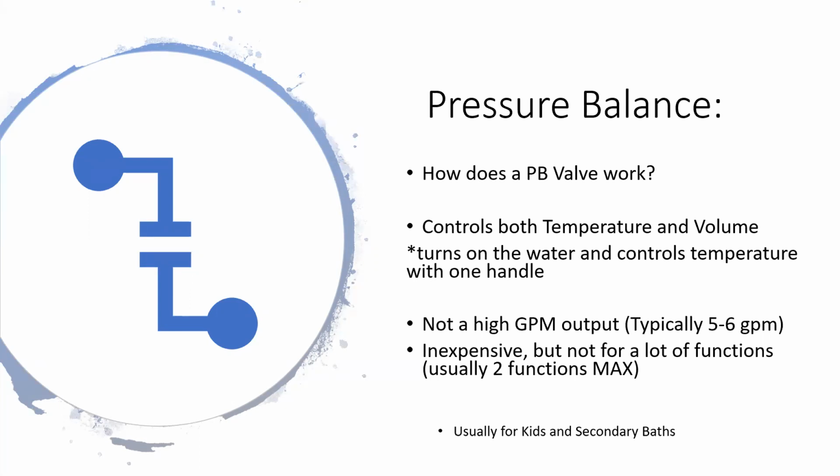Well, why does that happen? Well, in your house, you have a hot line going to your shower and you have a cold line in the walls going to your shower. So those are the lines going to that valve. And in each of those lines, you have pressure that is already set for your house. You can sometimes control it with a pressure regulating valve.